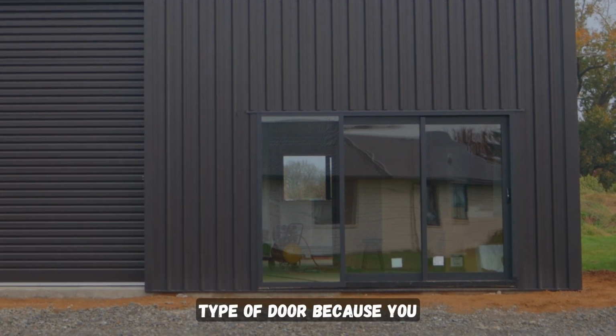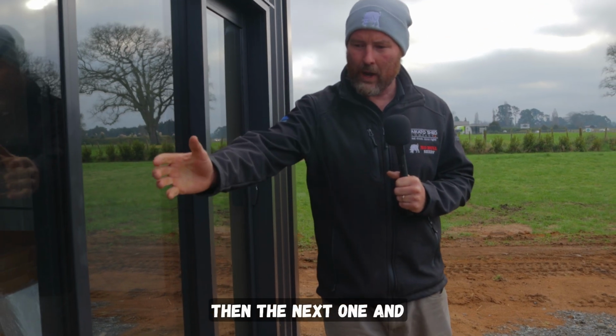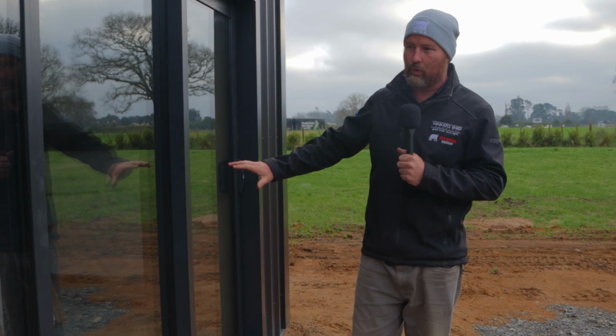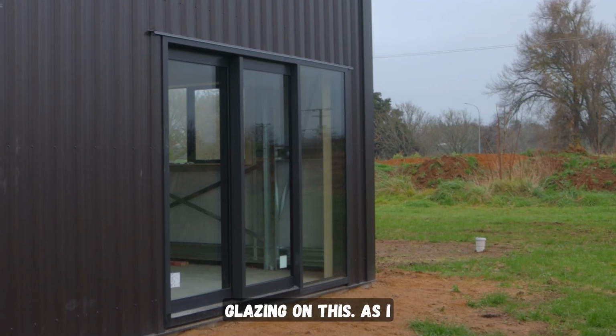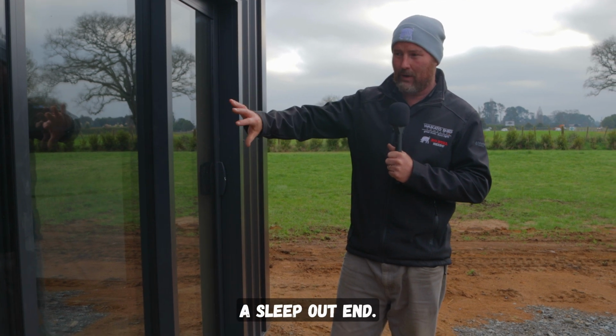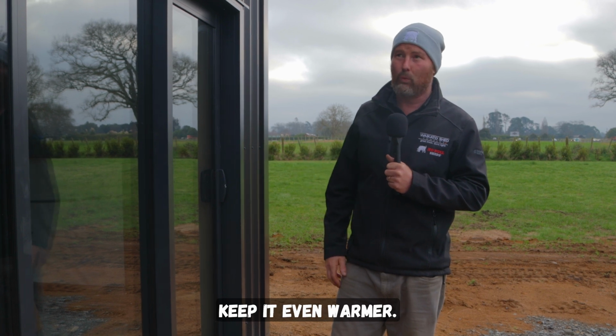So beautiful on this one, we've had City Glass come through and install these stacker doors. This is my favourite type of door because you can just pull that and then the next one and you have a big wide opening to go through. They've gone double glazing on this. As I say, this end's going to be more of a workshop, maybe a sleep out end, so having the double glazing's just going to keep it even warmer.